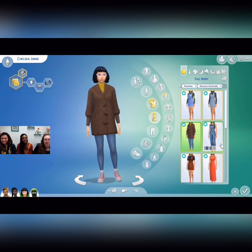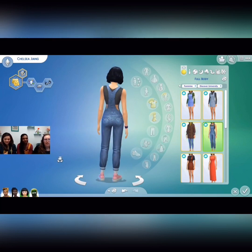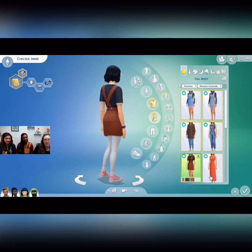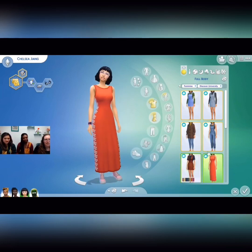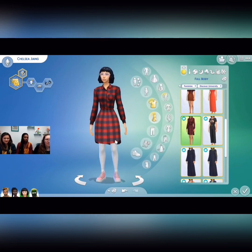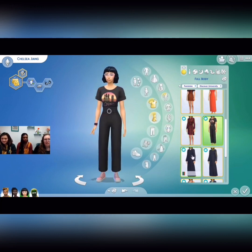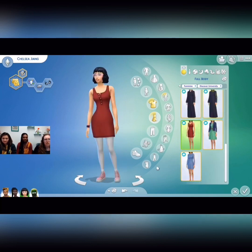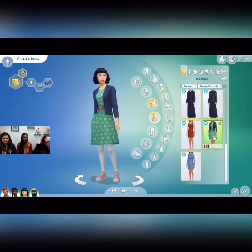Cute little coat for winter. There is a graduation gown. You get that when you're close to graduation. Pinafores, nice little long dress. Overall, fun. I love that. I like this, and I like putting it with leggings. Fun outfit. Here are your graduation options. Just a little sweater, or not sweater, like a jersey.